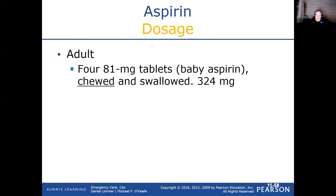The big thing we worry about is if they have a history of true allergic reactions to aspirin, then we cannot give it to them. The dose is 481 milligram chewable baby aspirin, which does not have a hard coating on it. That's ideally what we'd like to give. And we're going to tell them to chew it and swallow it. You have to be cautious when you hand it to them, because people typically swallow pills, right? So if you just hand it to them, they may just swallow it and it's not going to go to work right away. So you want to tell them, you need to chew it up and then swallow it so it goes to work right away.